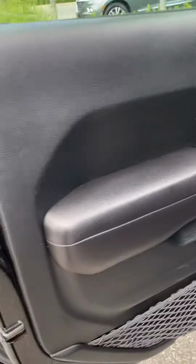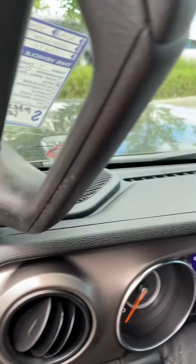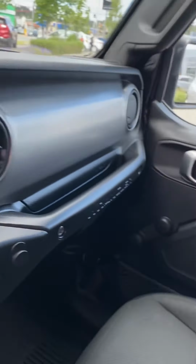Around the inside here, just a little bit of dust, but we've got construction going on in the area. But everything's clean. There's no weirdness on the seats or anything, and everything in the back here is all super clean.